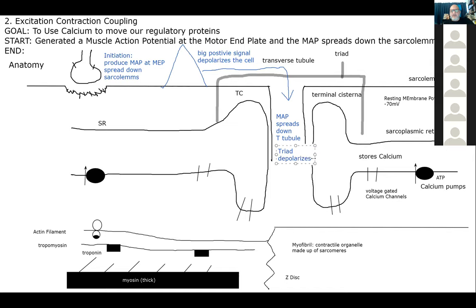There you go. Excellent. And I may need to make that teeny bit smaller so it fits. There we go. Our triad depolarizes, gets more positive, which is convenient because there are a bunch of voltage-gated channels on our terminal cisternae and on our sarcoplasmic reticulum. Remember, as we talked about, action potential is about a 100 millivolt change.